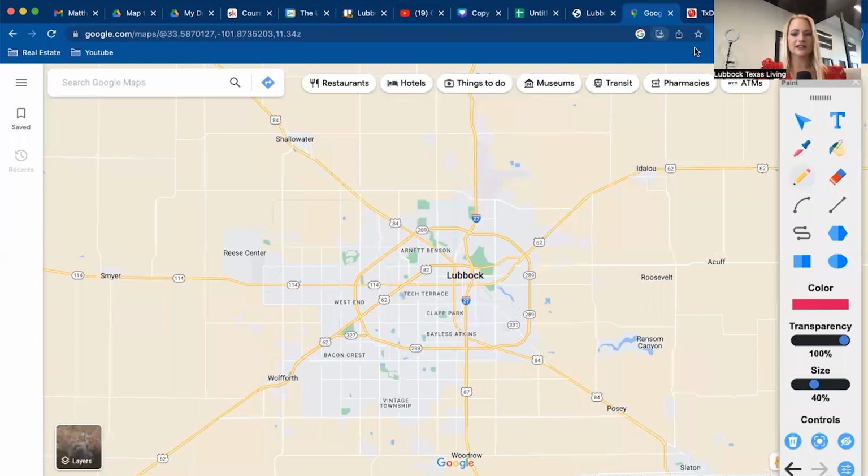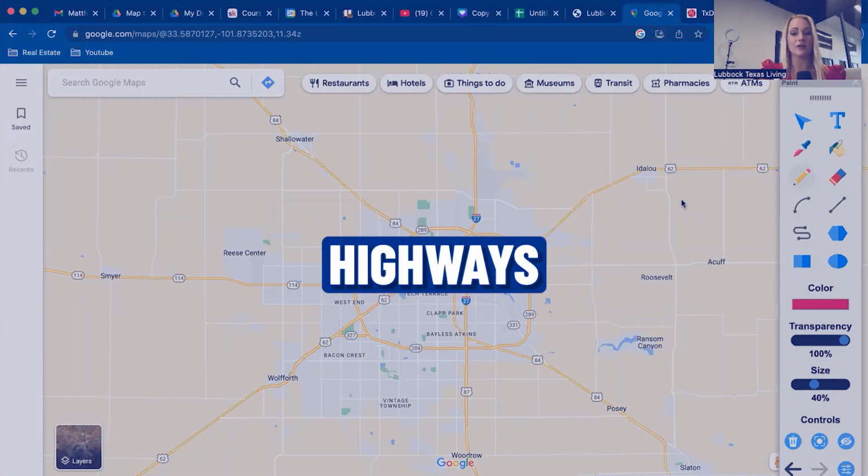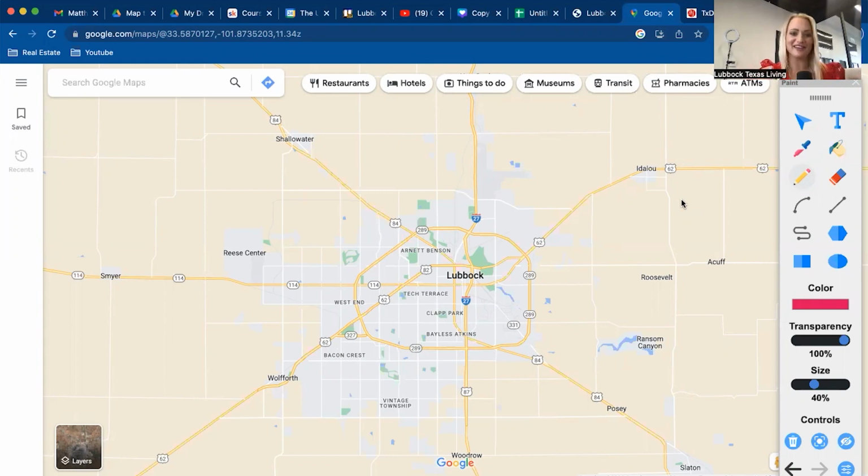Okay, so the first thing that I want to talk about is our highways. I know a lot of people might think that Lubbock might not have any highways, but in recent years we started building and continuing to add, and we do have a lot more that are in the process. And I'll talk about that here in a second.